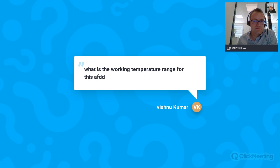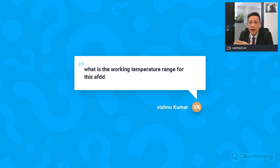What is the working temperature range for this AFDD? Actually, we have tested from -20 degrees up to 60 degrees in terms of working temperature. So it's quite wide, and our device can be tested and approved for different environments. And one important point: it's designed, tested, checked, and approved in Hager, France.